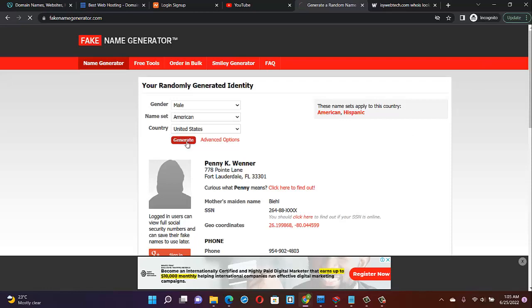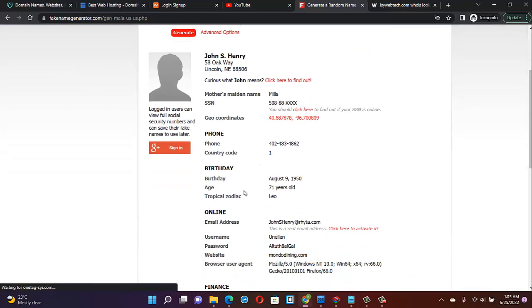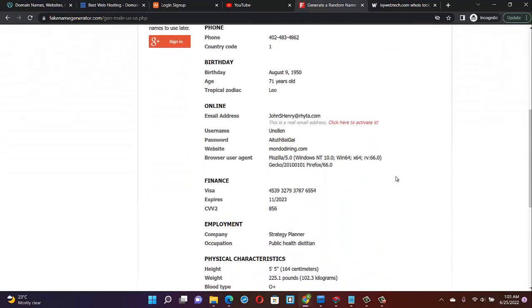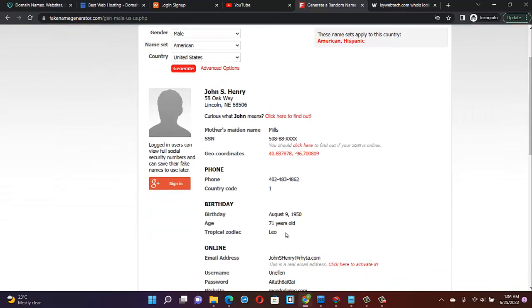I can pick America as the country, and an American name set from the United States. I click on Generate, right? It has generated a name for me, John S. Henry. Look at the address and all the information it has created for me. I can use this information to register on the site where I'm buying my domain name and hosting. But mind you, we need to have a valid email address.